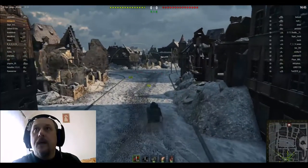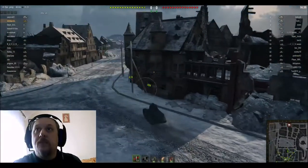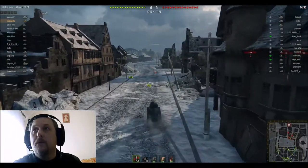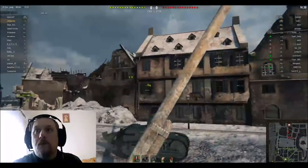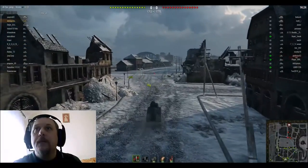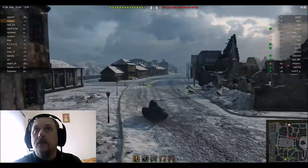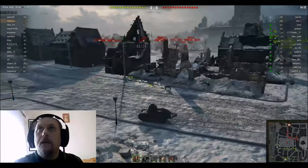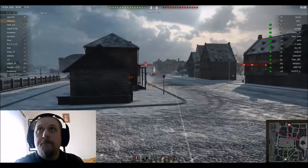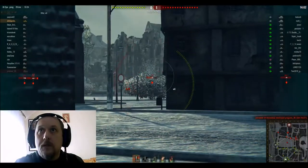And actually, FT17 was a very, very successful tank. It was sold to every possible army in the world. Of course, in different variations. But the French were producing this tank for a long time. They made different suspensions, different turrets, different guns. So it was really very successful.